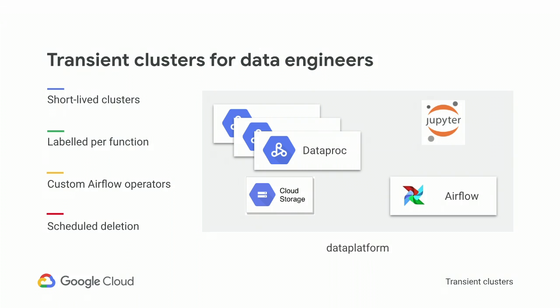Finally, we use a feature called scheduled deletion. This is something that Google provide. It's an option when you create a Dataproc cluster that allows you to specify an amount of time that the cluster should be idle for before Google will automatically shut it down for you, which is really handy. Typically, we set this to 30 minutes. I think the minimum time you can set it to is 10 minutes. But basically, as soon as the cluster is idle and it's not being used anymore, Google will shut that down on our behalf.